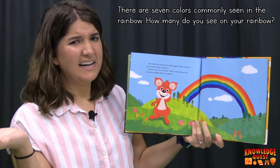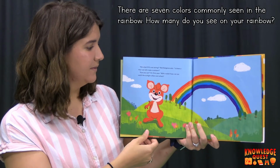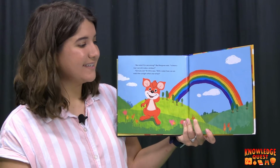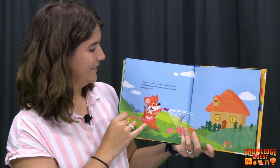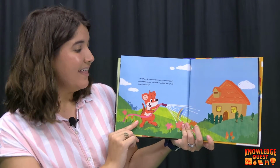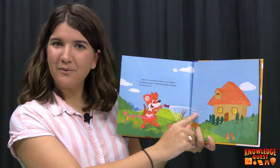"But what if it's not raining?" Red Kangaroo asks. "Is there a way I can still make a rainbow?" "Sure you can," Dr. Chris says. "With a water hose, we can watch the sunlight reflect and refract." "Yay! Now I know how to make my own rainbow," says Red Kangaroo. "Thanks for teaching me optical physics, Dr. Chris."